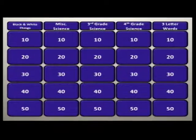So our categories, we have 5 categories today. The first is black and white things. Second is miscellaneous science. Third is 3rd grade standards. Fourth is 4th grade standards. And 5th would be 3-letter words. All right, so we're going to go ahead and start that.